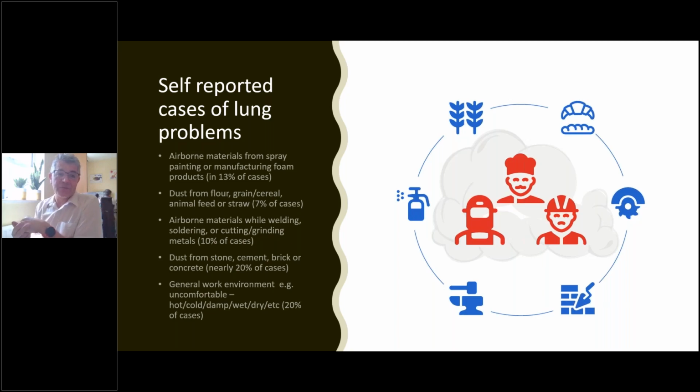It's a real problem. So even if you're not working in what you may think is a dirty environment, such as metal processing, construction, aggregates, road workers, etc., even something as innocuous as flour in the right particle size and concentrations is bad for our lungs. So it's just a bit of an eye-opener to other types of work environments.